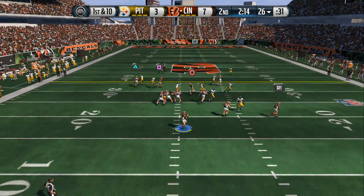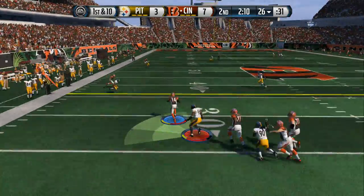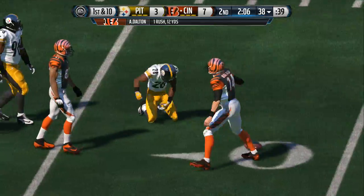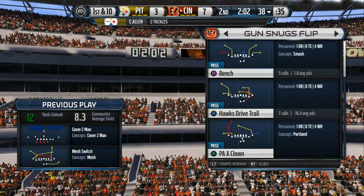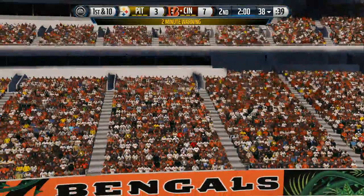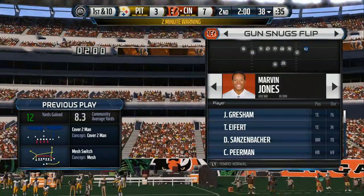Dalton's got it in the gun. Now on the move. And he is tackled down at the 38-yard line. Nice awareness at that time by the quarterback. Sometimes when you drop back, don't be too stubborn. Stand in that pocket and take a hit. If you have to run, take off. He gets it done that time and picks up a first down.